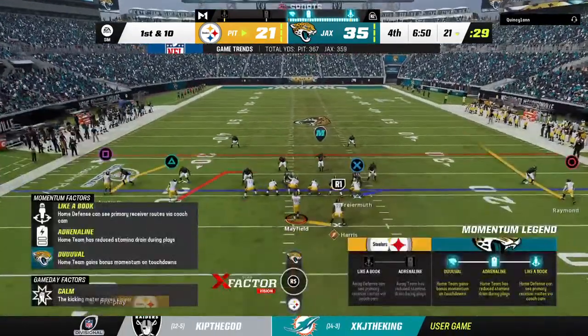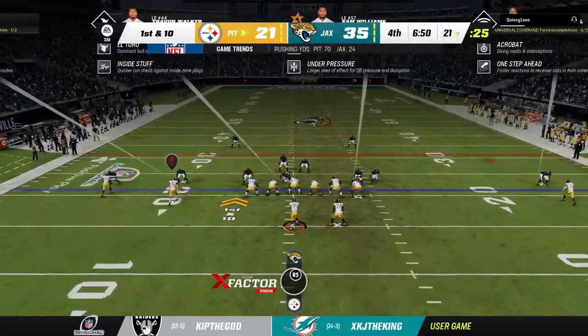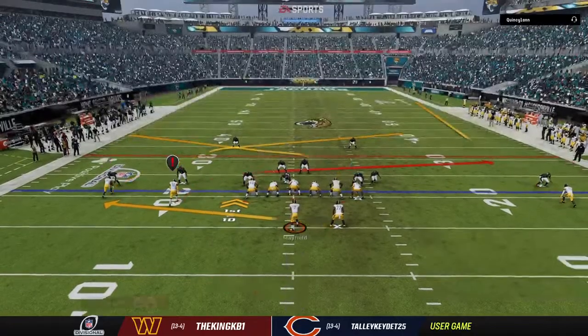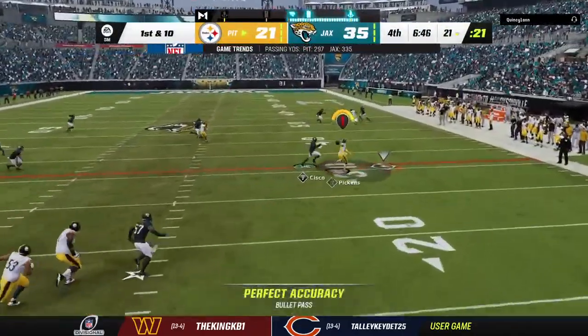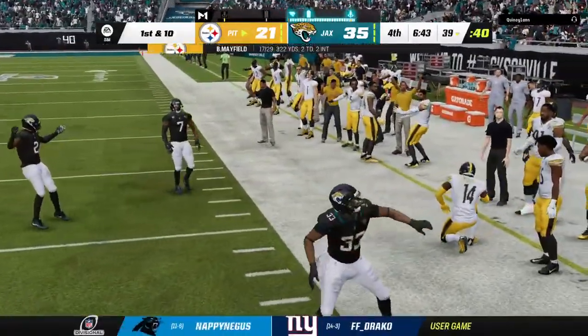The Steeler offense here about ready for their next drive. And this could be the defining moment of their season, all hyperbole aside. You're trailing here in the fourth quarter, the divisional round, and they need to come up with something as they get this drive started. They throw right away, and that's complete out on the right side.